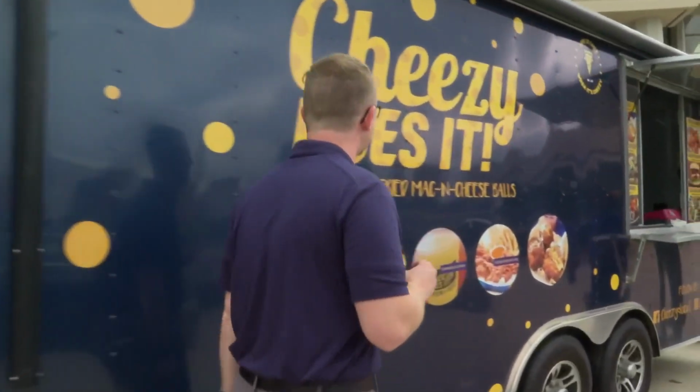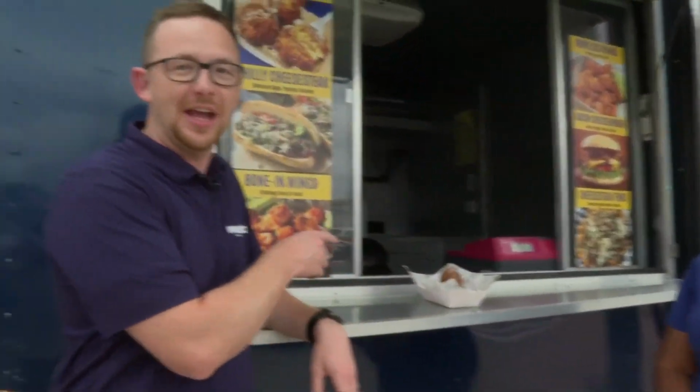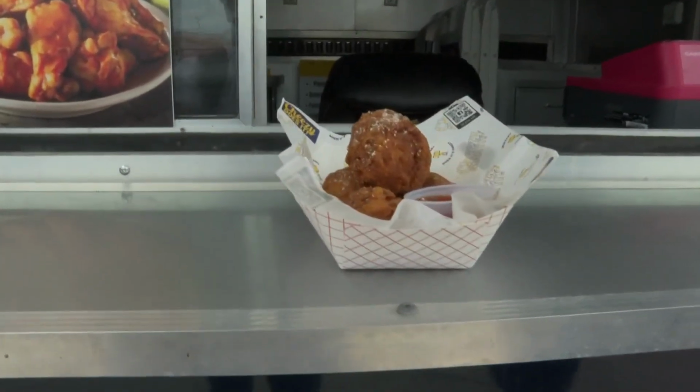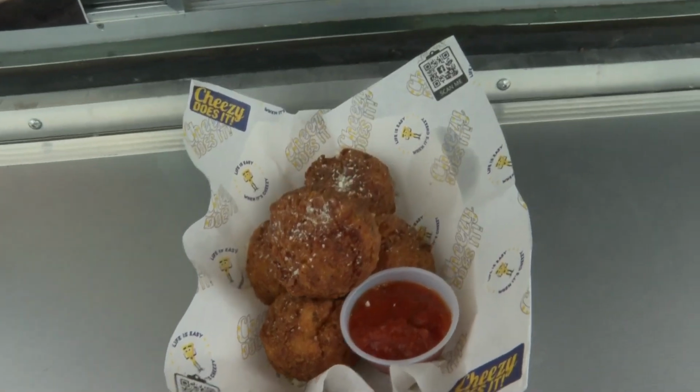We've got so many different stops that we're trying to make to taste all the food that we can before the Kentucky State Fair kicks off, and we want to show you a couple of these. We're over here at Cheesy Does It, chatting with Lanana, and take a look at what she's got served up for us already. Some delicious mac and cheese balls. Nobody does them better than we do. They're homemade, they're made from scratch. Our team makes up thousands and thousands of them. We are definitely prepared for the Kentucky State Fair this year.